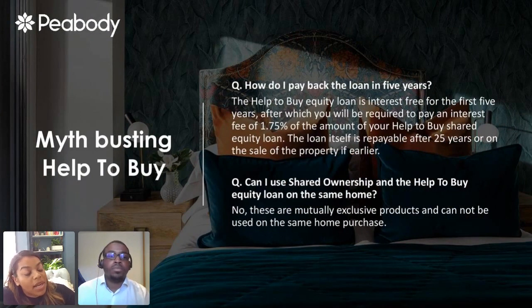So how do I pay back the loan after 5 years? So the Help to Buy equity loan is interest-free for the first 5 years, after which you'll be required to pay back the interest of 1.75% of the amount of the Help to Buy shared equity loan. The loan itself is repayable after 25 years or on the sale of the property if earlier.